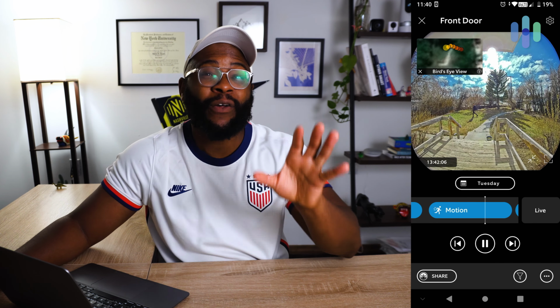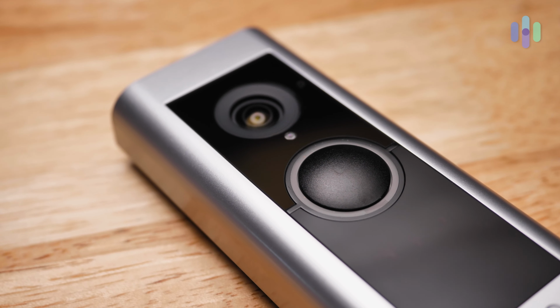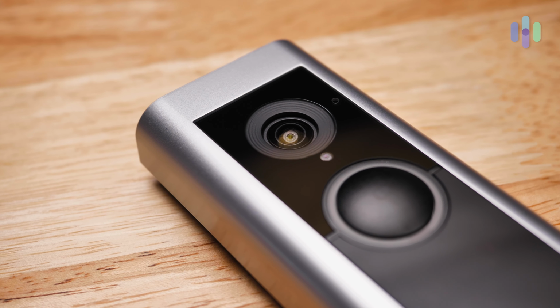Now, one mitigating concern I do want to point out about the Ring Video Doorbell Pro 2 is that Ring does have a lot of relationships with police departments and other law enforcement agencies in the country. So you've got to think about what your video could potentially be used for, along with a rather controversial Neighbors app. So those are two elements to think about when you're getting into the Ring ecosystem.